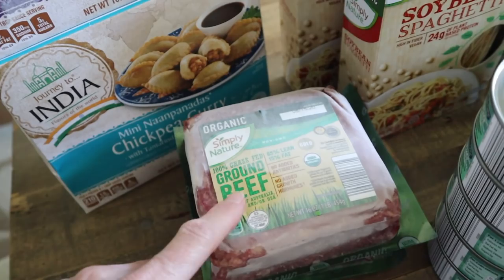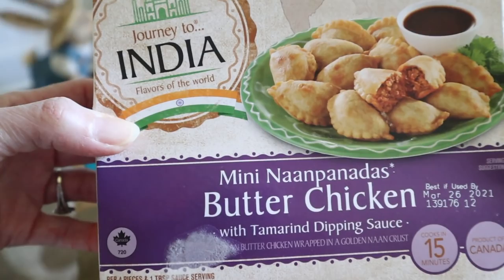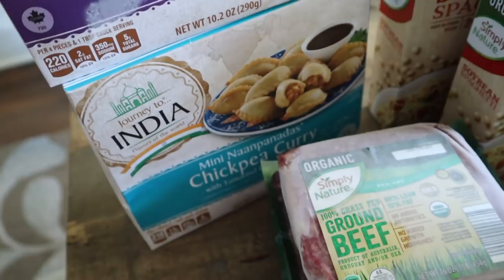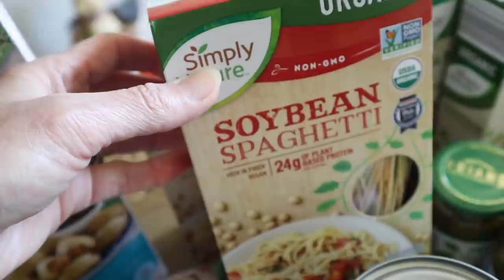These are Aldi finds this week. I am so excited. I love Indian food. So we're gonna try these, they call them mini naan panadas and they have the butter chicken and this was a chickpea curry. So I added 1 of these each to our order. This was actually from last week's order.